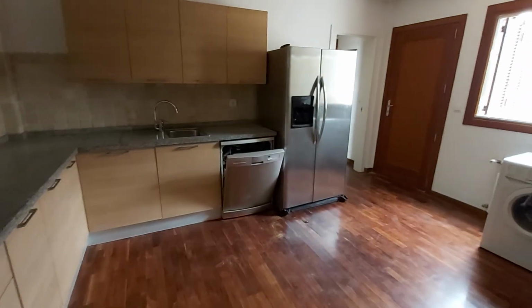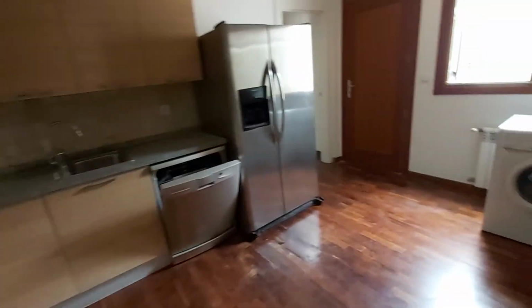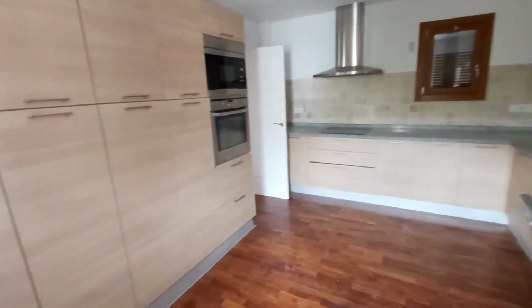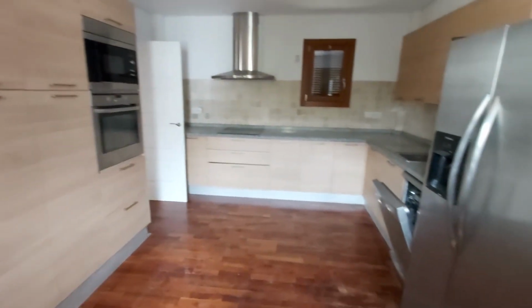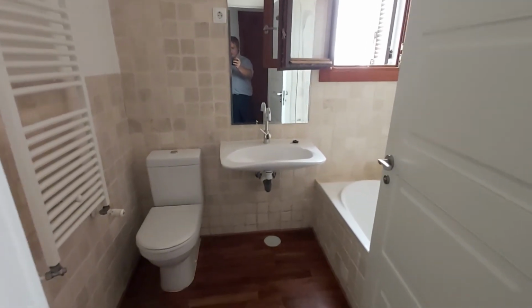La cocina, the kitchen. Nice, square, spacey. La cocina es una buena cocina. Cuadrada, con muchísimo espacio, with lots and lots of space. Seguimos por aquí, follow through here. Otro cuarto de baño, another bathroom. Didn't have enough, here's another one.